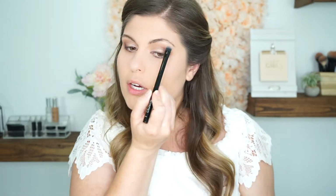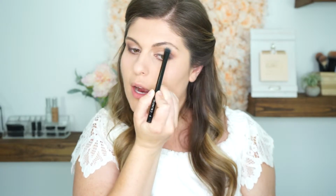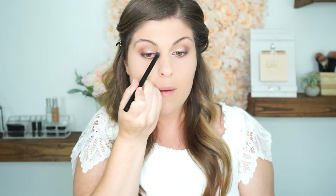Okay, before we finish off the eyes with mascara, we're going to go in with our eyeshadow in the shade Champagne Pop and our number 7 brush, and we're going to put a little bit of that right underneath that brow bone and in the inner corner of the eye just to really make this look pop and make the eyes look nice and vibrant.